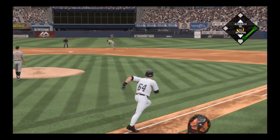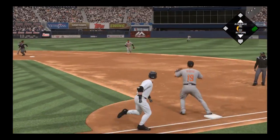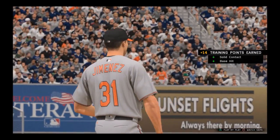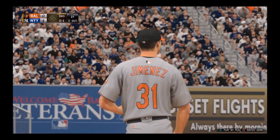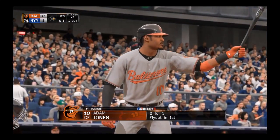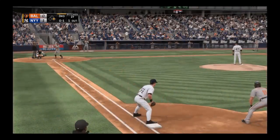Hard hit ball to second. Oh, he does get to it to knock it down. And they'll have no play as he reaches first base safely. And even if this doesn't lead to a run, Adam Jones will get a second crack at it here. He flied out to lead off the ball game.